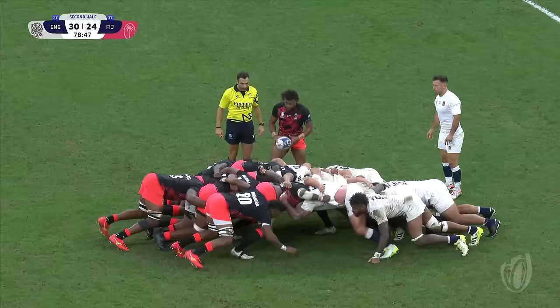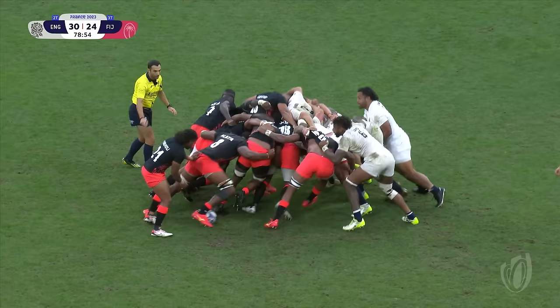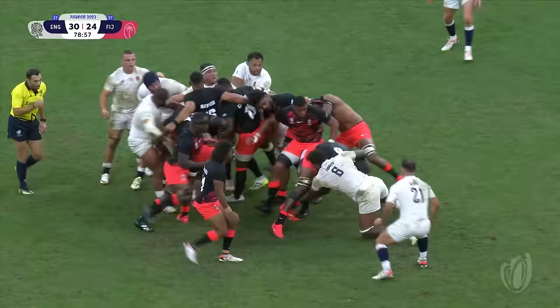Perhaps one more chance for Fiji. Oh, the scrum's good from England, though. Controlled by Mitchell. And he's going to have to pick it up. They'll reset the scrum. Scrum again.